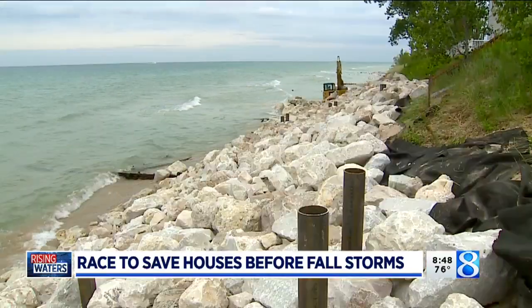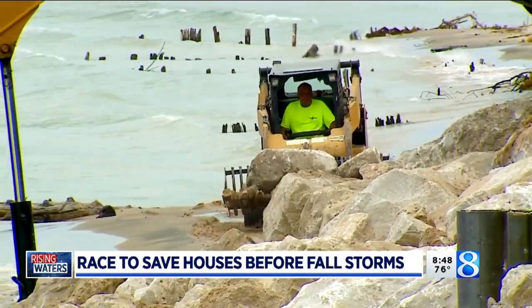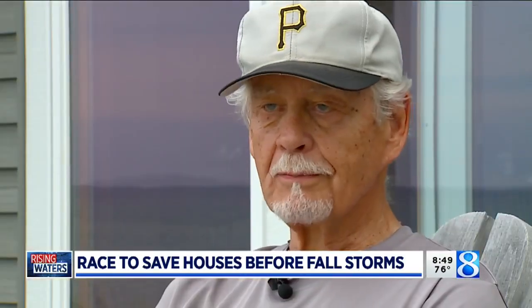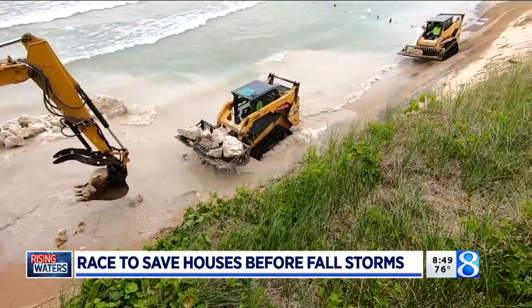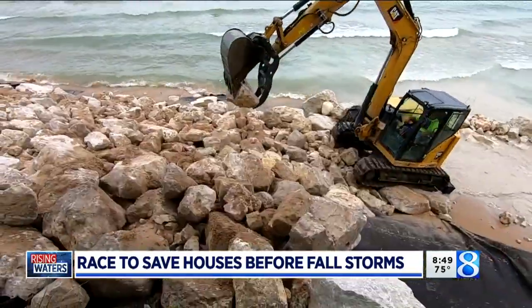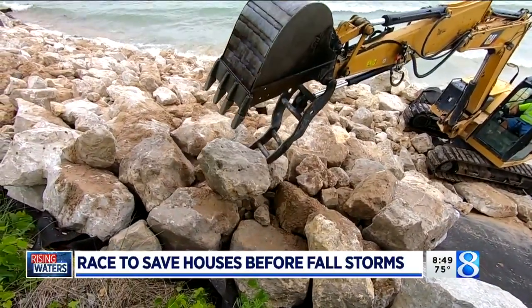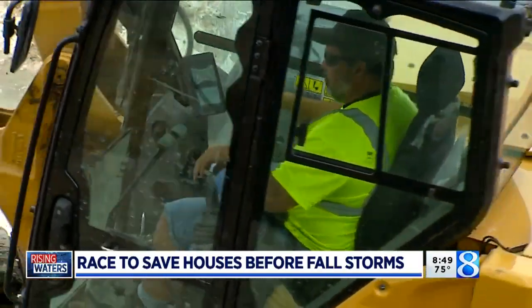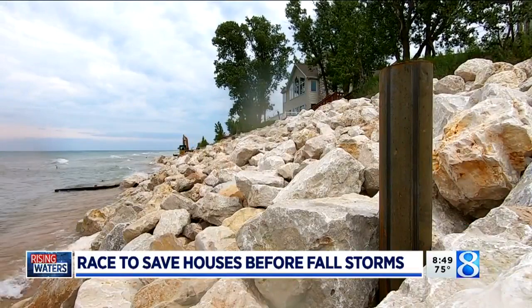A total of 7 families working to protect their memories, including the Seegers. Although it's heartbreaking to have to do it, if we want to save the property, there's really no other alternative. Contractors say while they're working to help as many shoreline homeowners as quickly as possible, the future of the lake is still uncertain. We hope it lasts a long time, possibly forever, but we can't predict really what Lake Michigan is going to do to us. At the Lakeshore, Whitney Burney, News 8.